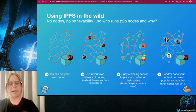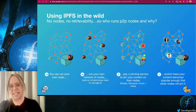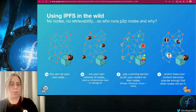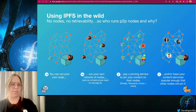Now, we come up against a problem the early internet also had, though, because there's no real permanence to this data. You either need to run your own nodes, which you can easily do on your laptop, by the way, but if you shut your laptop, then all of a sudden the content that you've got there isn't retrievable by anyone else because the node's not running. Maybe this piece of content that you're saving is a super popular meme and everyone wants to store it, so it's easy to retrieve.